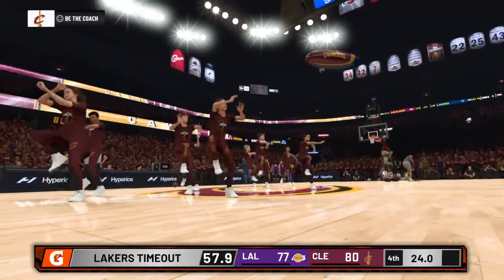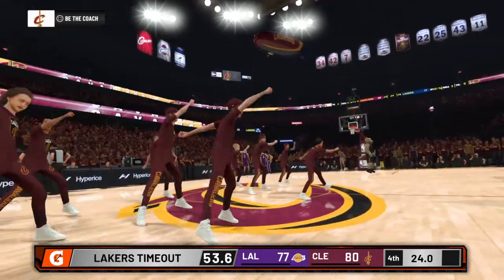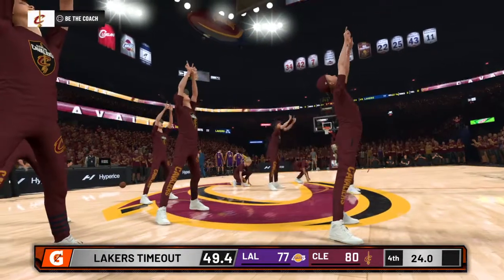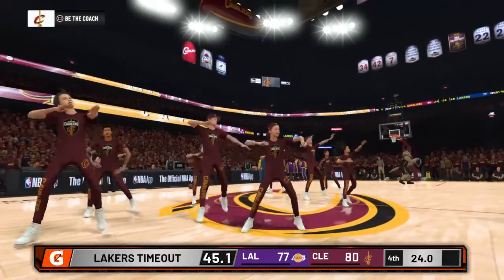The Lakers call timeout. They trail by three. 23 seconds left to play in the fourth. Your thoughts, guys? If they leave the arc open, take it. But it may be safer to get a quick two and then foul. Either way, they've got to score the ball.